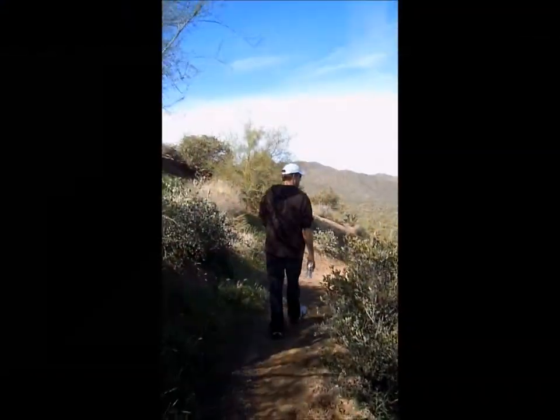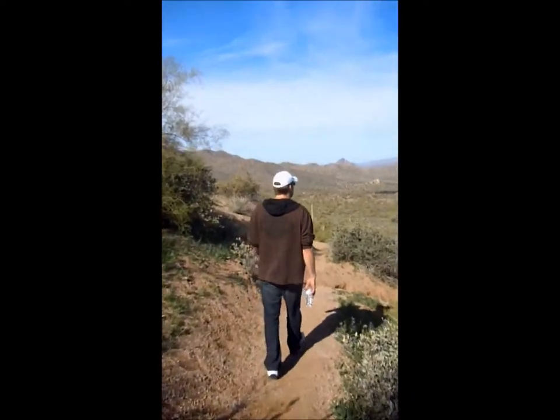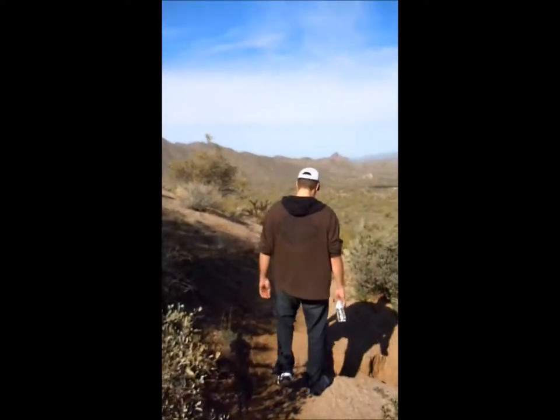Well, we made it to the overlook, and now we're on our way back. Yeah, it's going to be a nice walk, because it's mostly downhill.